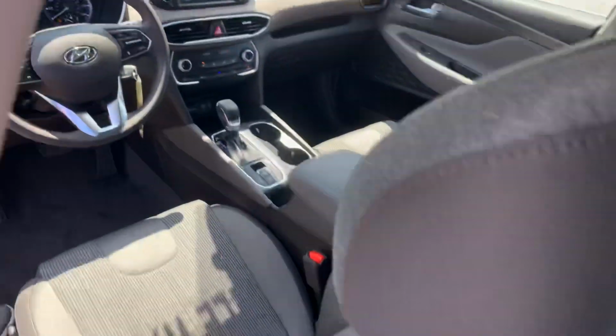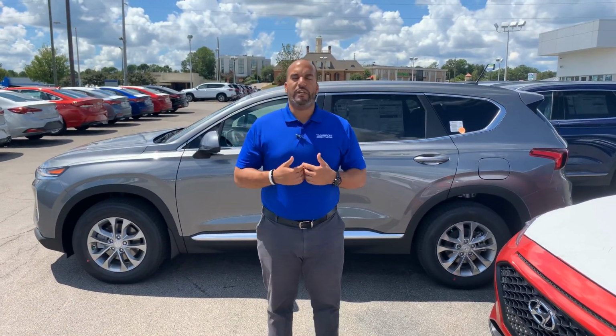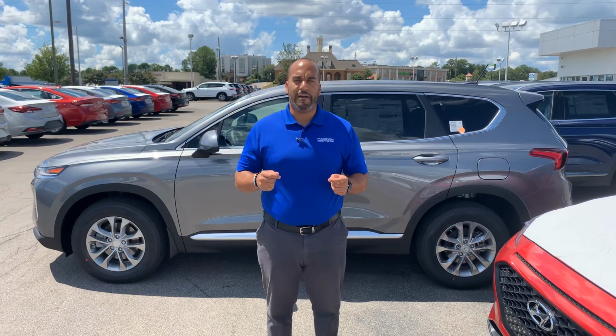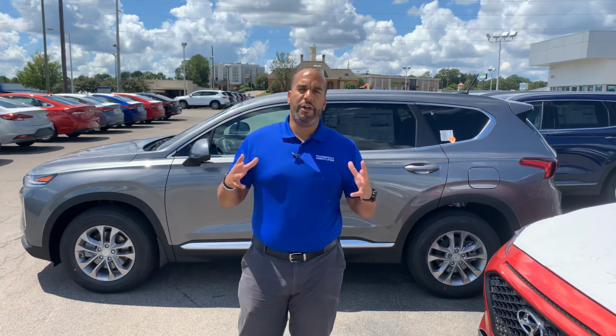But the best part about our warranties, folks, is that our vehicles are the warranties. 5-year, 60,000 mile new car warranty, 10-year, 100,000 mile powertrain warranty. Here at Tameron, we doubled it to 20 years, 200,000 miles, folks. Again, 20 years, 200,000 miles of powertrain warranty, unheard of.